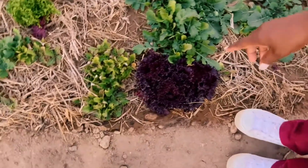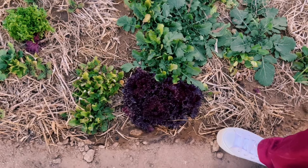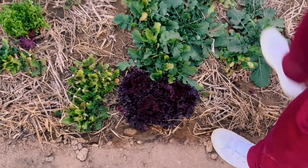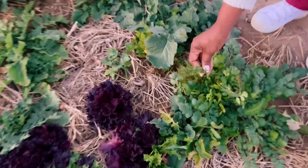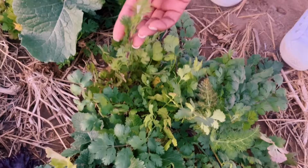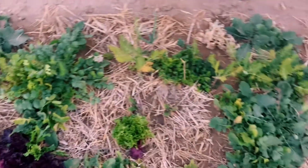You can still see I'm having some of the lettuce in here. It has started getting hot, so definitely it's getting very bitter again. But one thing I wanted to show you is that you can see it's getting quite hot when your plant starts bolting, and I think this cilantro is definitely bolting. Yeah, so it's bolting, it's getting really hot. And then we move on to the cabbages bed.